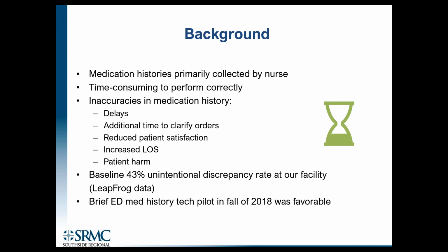When there are inaccuracies in the med history, it can lead to many different sequelae, including delays in patient care. Patients can feel a reduced sense of satisfaction as they feel that we don't know what medications they are taking. They lose confidence in our ability to manage their meds. It causes additional time from pharmacists to nurses and physicians to clarify orders. It can increase a patient's length of stay if their medication history is not correct. And worst of all, it can cause patient harm if there's an omission of something critical, particularly an anticoagulant, a seizure medication.